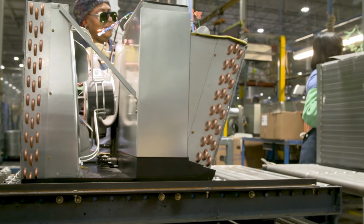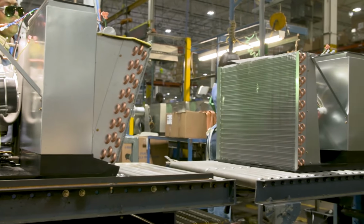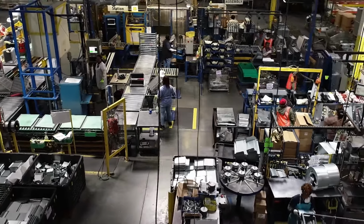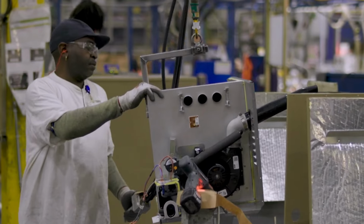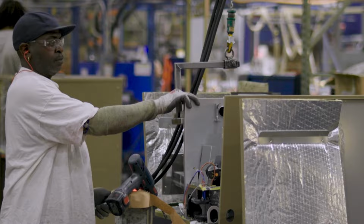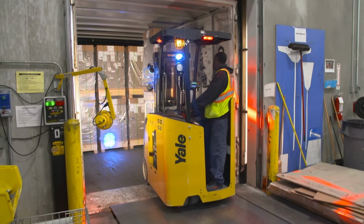So this unit is so incredibly different because we actually combine two in one. It doesn't split, two in one. You have heating and cooling out of the same cabinet. Here at the facility, we do assemblies for residential heating and air conditioning. We assemble them here on the manufacturing floor. Then we package them and ship them.